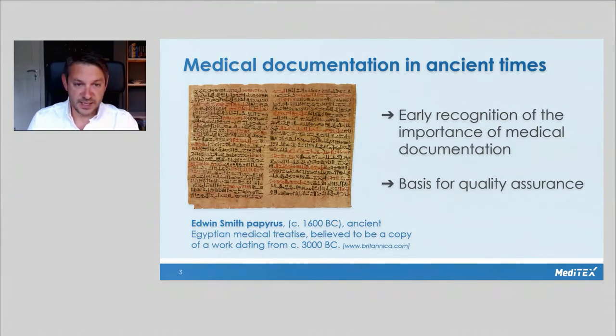Okay, so let's get started. Medical documentation in ancient times. I'm sure the importance of medical documentation has not escaped anyone watching this and is not new to you. However, it may surprise you to learn that the first medical documentation seems to date back as far as 3000 BC, originating in Egypt. Apparently intended as a textbook on surgery, it begins with clinical cases of head injuries and works systematically down the body, describing in detail examination, diagnosis, treatment, and prognosis in each case.